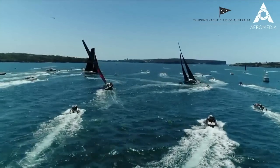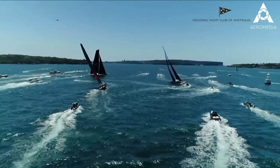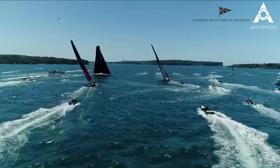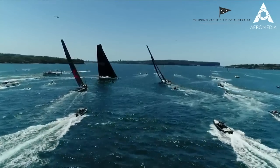There's Wild Oats. So middle of screen, Blackjack on starboard coming back. What's going to happen here? Blackjack puts the rail on. Wild coming behind. He's got him. Blackjack's in front because he's got the starboard tack rights.